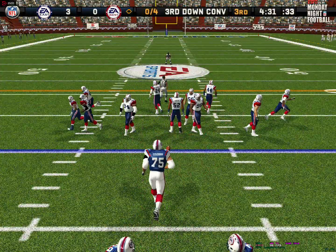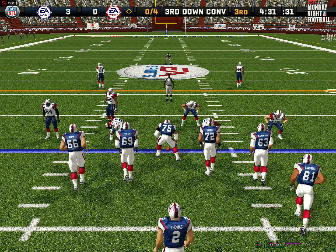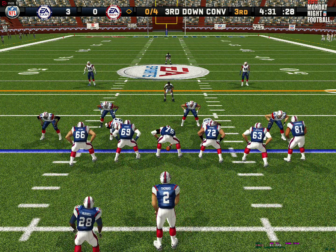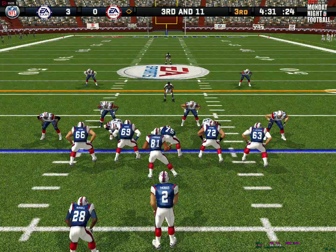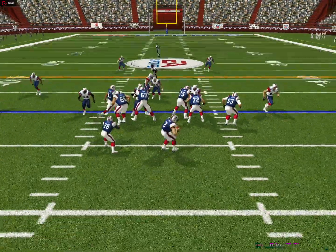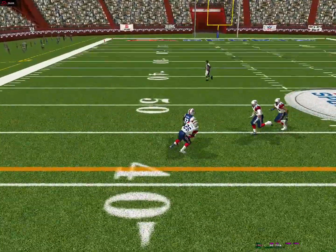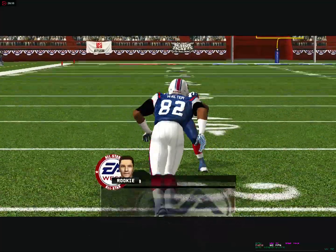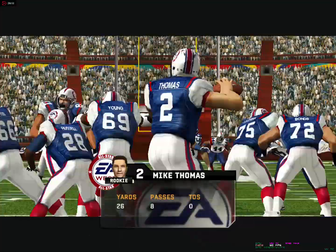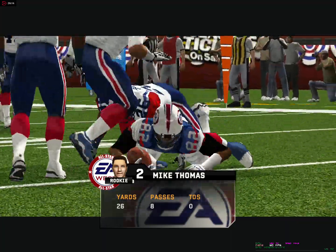Third and 11. Ball on the 30-yard line. The visiting team comes out in a nickel package. Thomas with a man in motion. A little pass with the throw. This is a good play for third and long. When you get that kind of execution from your offense in a situation like that, you're doing something right.